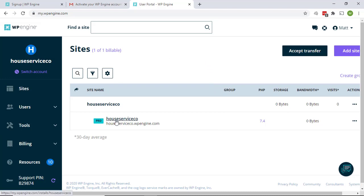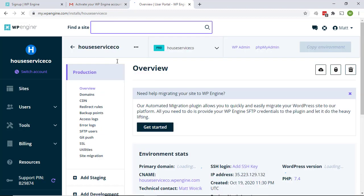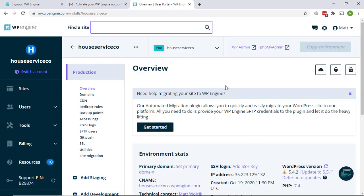They've already created our site for us. Again, because this is a managed WordPress hosting company, WordPress is already here. So if we could just go ahead and click on this link here, so kind of get us into the overview of this exact website that we have. Okay, so now we're kind of in that thing.